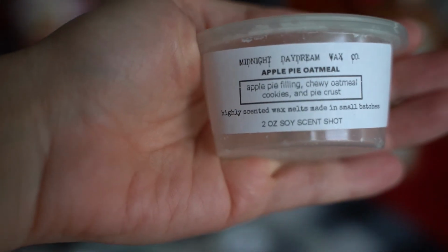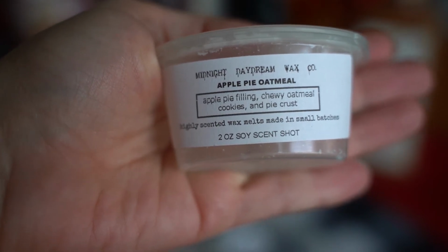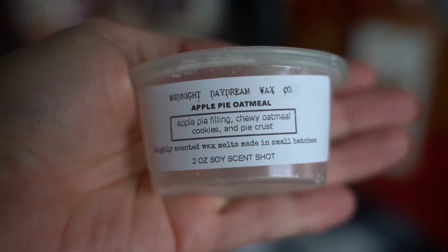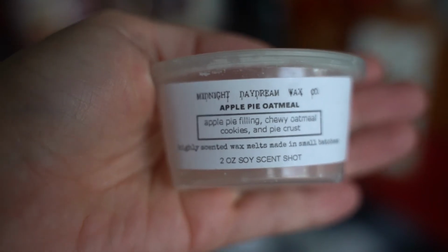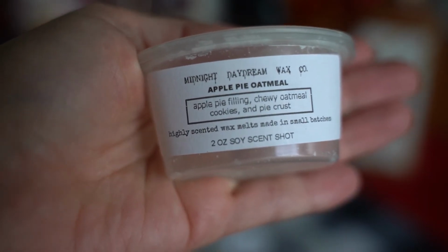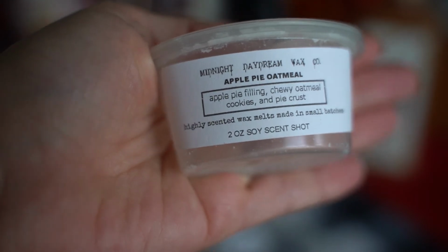And when I say strong, I mean this lasted in my warmer for 3 days and performed flawlessly for 3 days. This was like 9 or 10 out of 10, almost right up until the very end. I actually just ended up pulling this one out a little bit, maybe even before its lifespan was fully over, just because I was like, oh my gosh, I need something different. It was so good though.